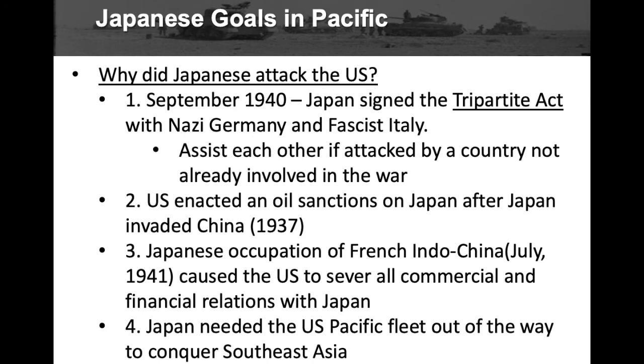Number two, the U.S. enacted oil sanctions on Japan after Japan invaded China in 1937. Now, I'm not going to go into great detail of this in any way, but just to let you know that in the 1930s, Japan invaded Manchuria, which is part of China, and had quite a bit of success, and they captured a good amount of China, especially in Manchuria. And when they did that, the United States enacted oil sanctions on Japan, and that's going to hurt Japan, especially when you get closer to the war, World War II itself.